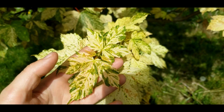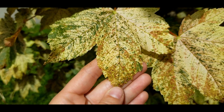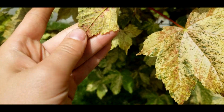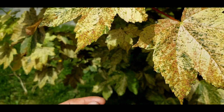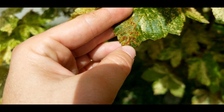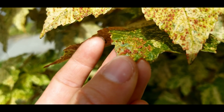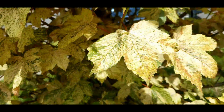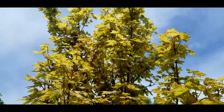And I just wanted to point out something which you guys might have noticed. Maybe you've dealt with it before, but this is what's called blister mite. And while unsightly, it won't kill the plant. But you can tell by those raised red patches. Kind of interesting, huh? It's a beautiful tree. It's not one that's commonly grown either.